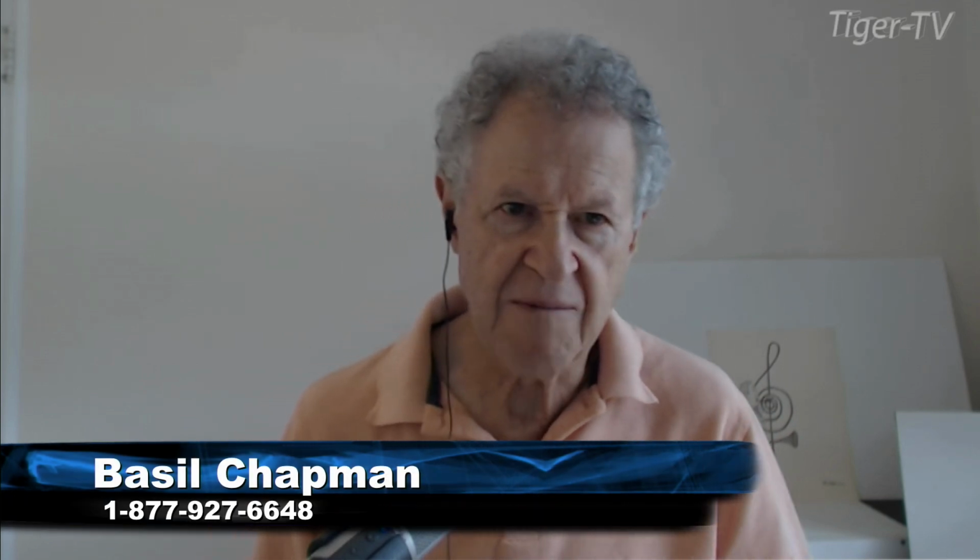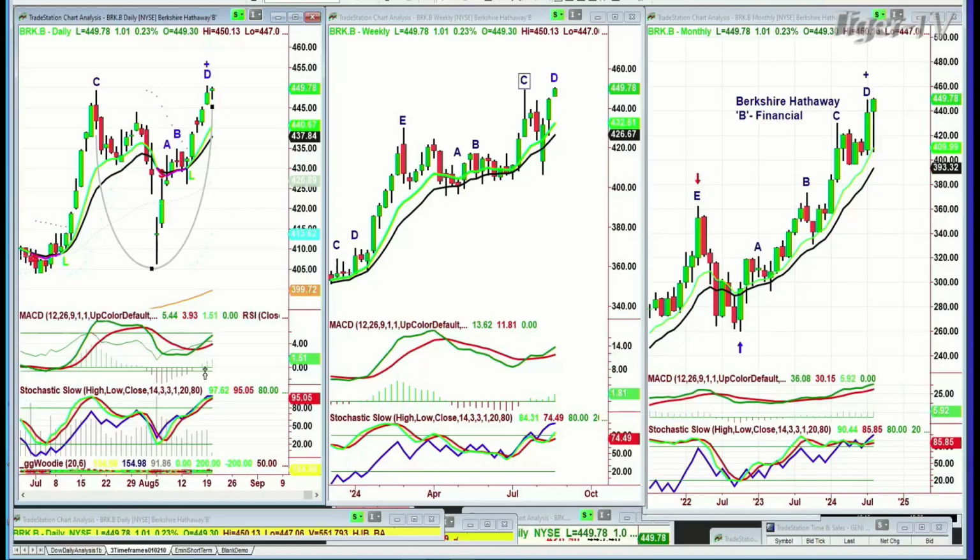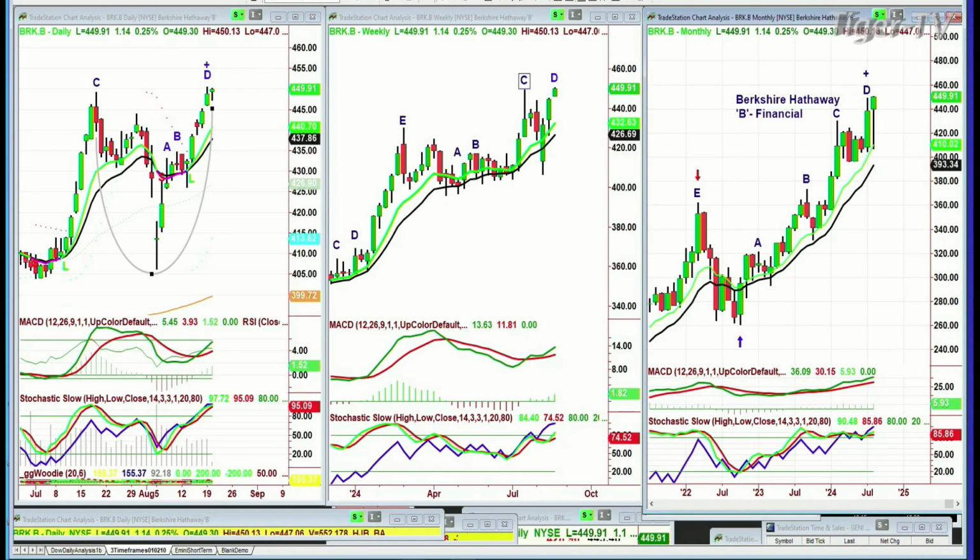Hi folks, so let's just get back to Berkshire Hathaway. So what am I looking for? I'm looking for the stochastics at 95%. That is really good. And in the daily chart, 74% in the weekly, so it's still got room to grow. I need to do a much bigger picture of this, and I'll show you something very interesting.